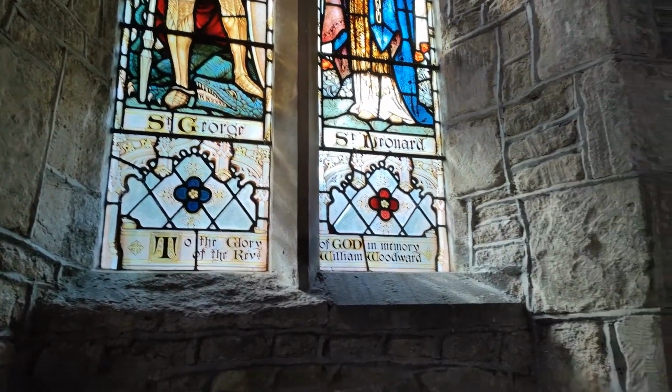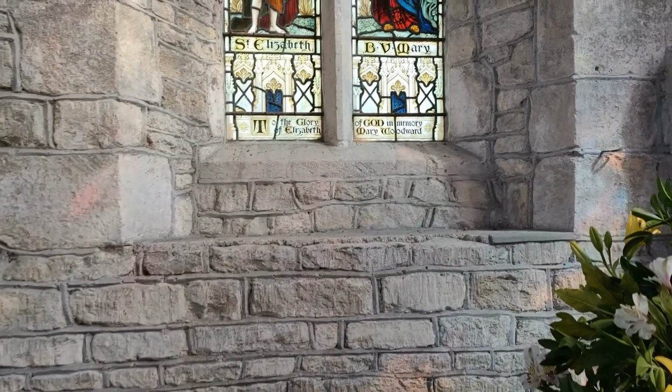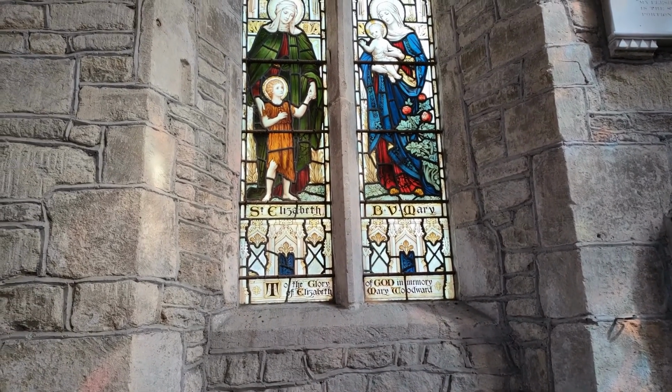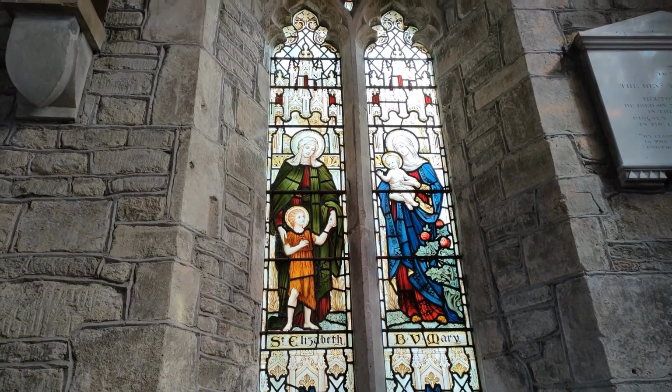Let's continue our wander round, and I will try not to fall down the steps. We have another lovely stained glass window here. St. Elizabeth and Mary. Very pretty.